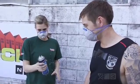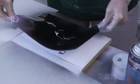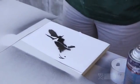Does it matter how much you shake it? It's up to me to get the spray painting right. I'm quite nervous. Yep. Hey, it worked. Little duck.